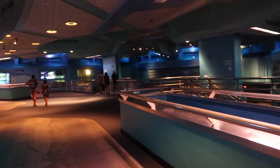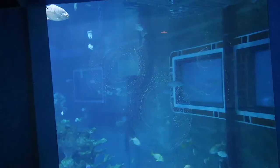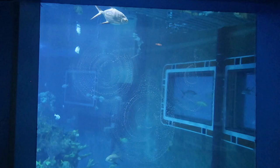I don't know if it's just because it's a slower part of the day, but there's really not many people up here. It's nice. Can you see the Mickey? They're cleaning the windows, and he made a Mickey out of the soap. It's so cool.